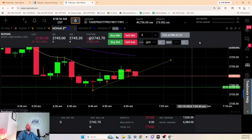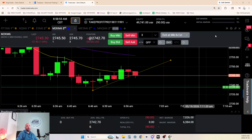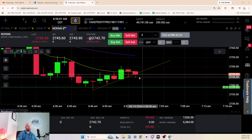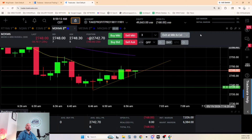Okay, that's a good rejection. Let's see if we can get some follow through. IWM, let's see. So far looking okay. Don't love this candle. I don't love how we closed above the 13. And this one, I don't know. We'll see. Looks like it wants to hold.